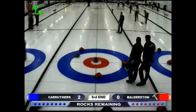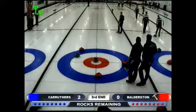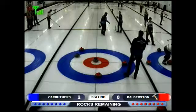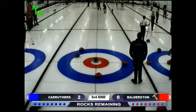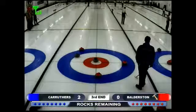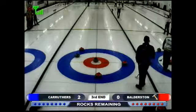Yeah, I don't mind being right here. You like this? I like this. Yeah, that's good. So that looks like a chance here for Team Carruthers, hitting stick right on the nose. Easy. Line is fine. Little roll's good. That will leave a pretty simple shot for Kurt for his single. Dead force, you're always roll happy, a touch.